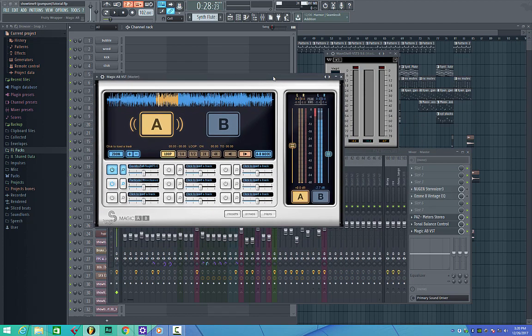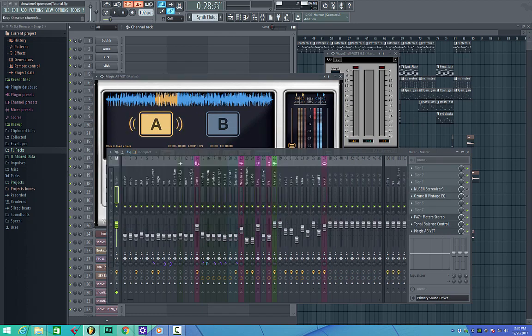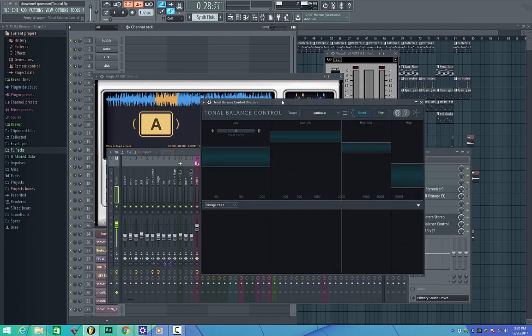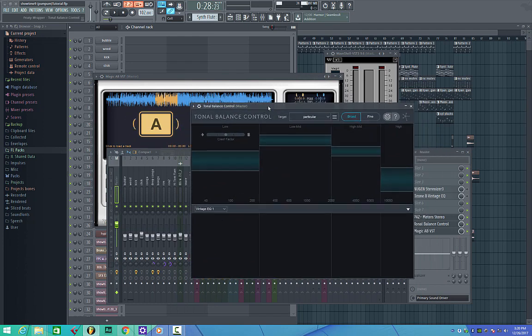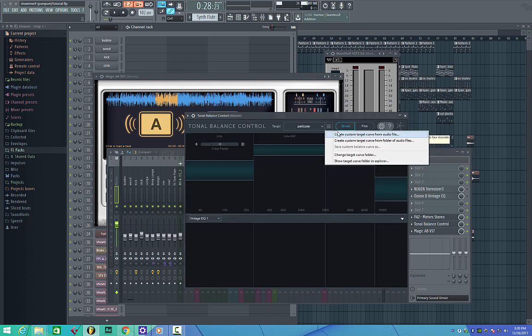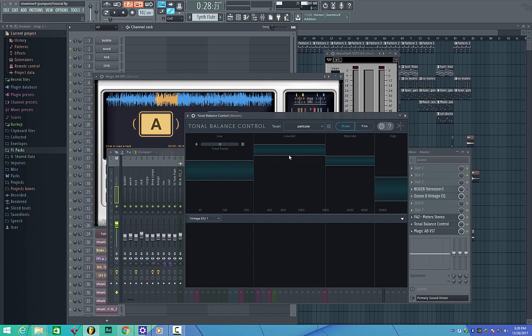And that leads me to the fourth tip. When you are referencing, remember to reference the frequency balance using the Tonal Balance Control from iZotope. This is a fantastic plugin. From when I started using it, it literally saved my life, because now you can basically just open here, create a curve, pick a popular song that you want your song to sound like, or you want to compare the frequency curves, and then it loads and it shows you these ranges for the frequencies, for the low, low mid, high mid, and high.